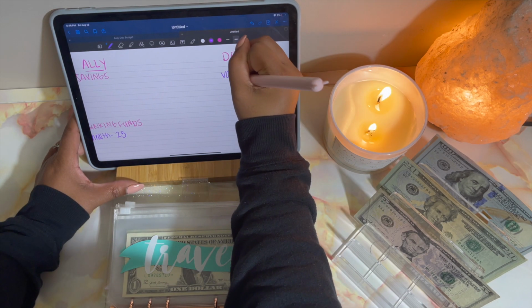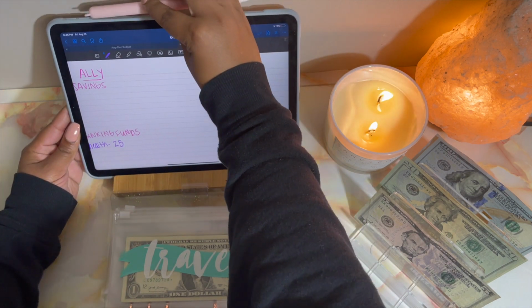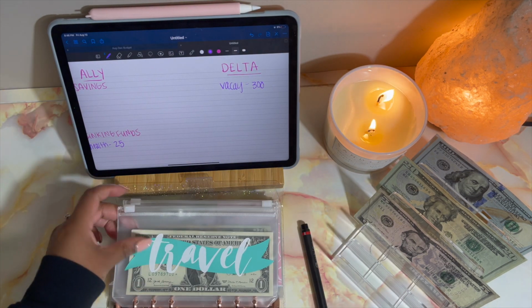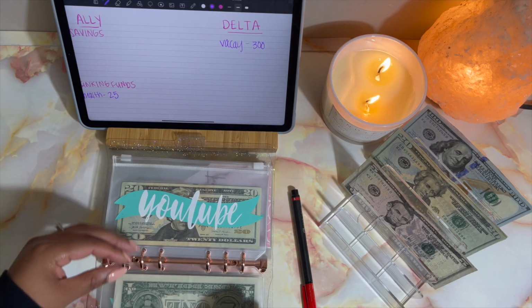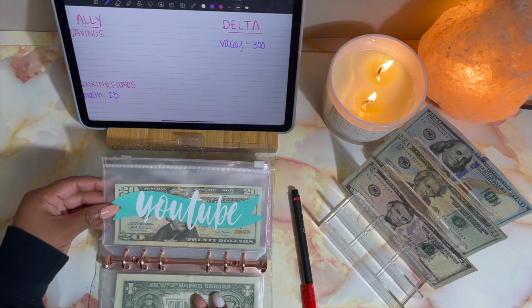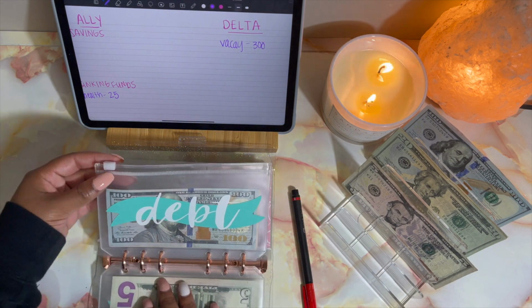Gonna put that over here just because that's where I'm gonna move the money from there to my credit card. So yeah, just gonna overpay my credit card basically. So yeah, that's it for travel. Vacay's fine, whatever. YouTube, I'm not messing with debt.